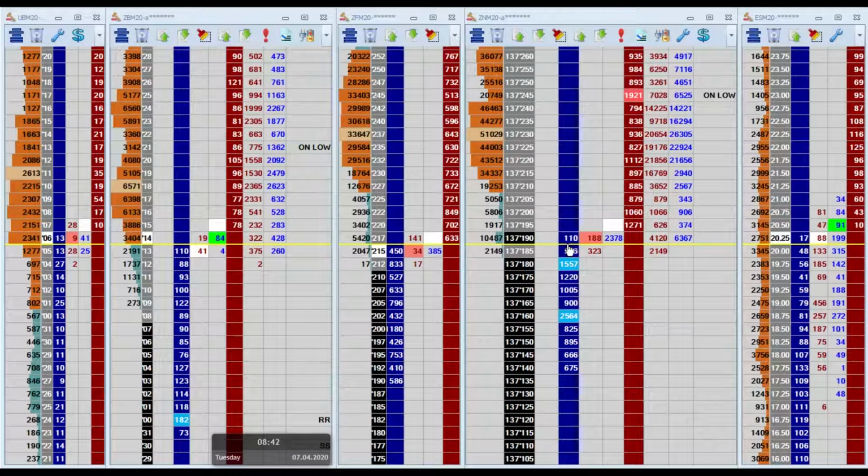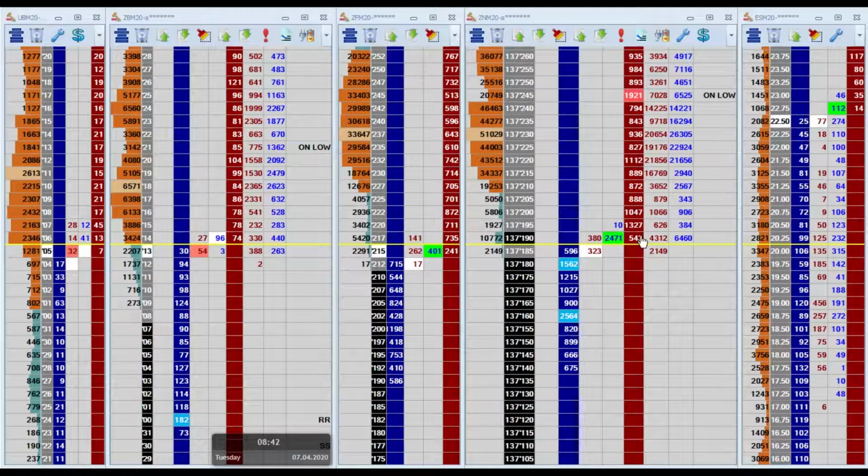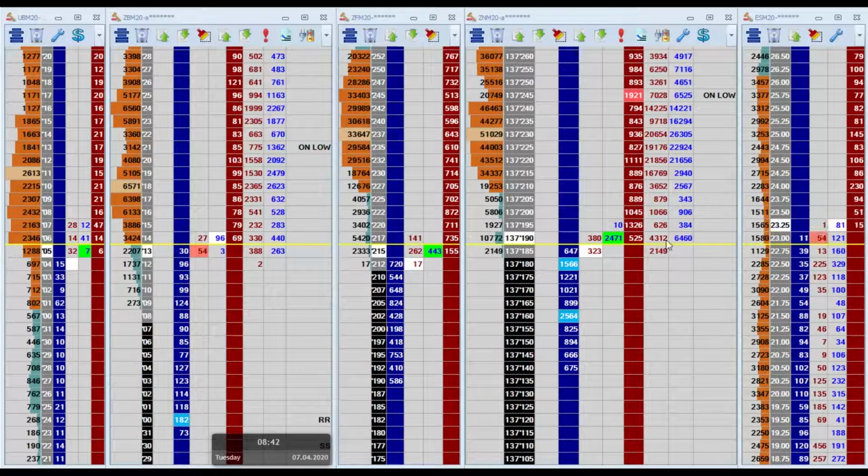Buyers are trying to take this thing back. From what I can tell, it's just sellers absorbing all the buying at this level. You can kind of see the disparity in the volume. 10,000 total, but 6,000 on the buy side. Sellers are just suppressing any sort of buying.